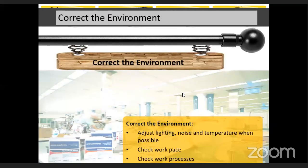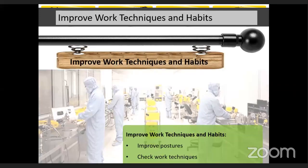Okay, then correct the environment. Adjust lighting, the same as we have in the office. There must be enough illumination. Noise must be minimized. Even when you're working in a factory where there is heavy noise, ear guards should be used. Then good room temperature must also be maintained. Then you must also check work pace and work processes. Then the third one is to improve work techniques and habits. Our work techniques and habits must be improved. Improve postures, check work technique.